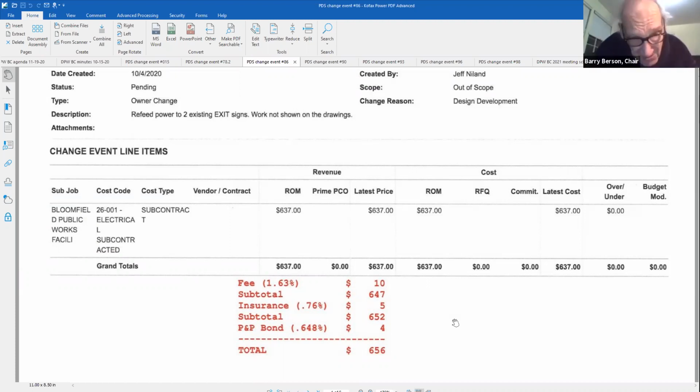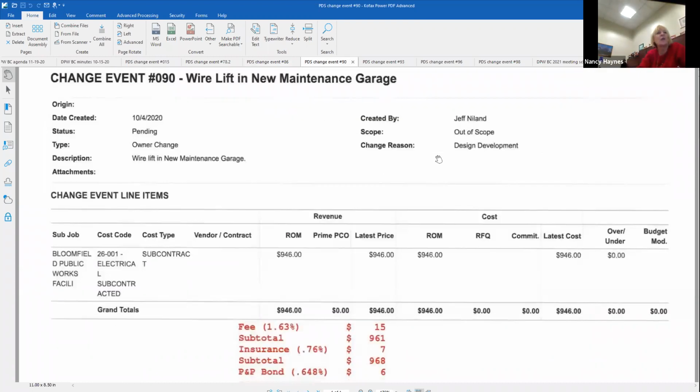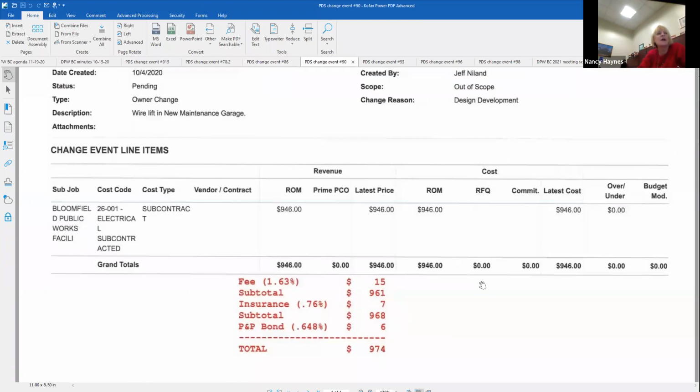Any questions? Comments? Hearing none. All those in favor? Aye. Aye. Aye. Aye. Chair votes aye. And I assume there are no opposals. I didn't hear any. What else do we got, Nancy? Number 90, which is for the wire lift in the new maintenance garage, $974. This also has been recommended for approval by the architect and the owner's rep.